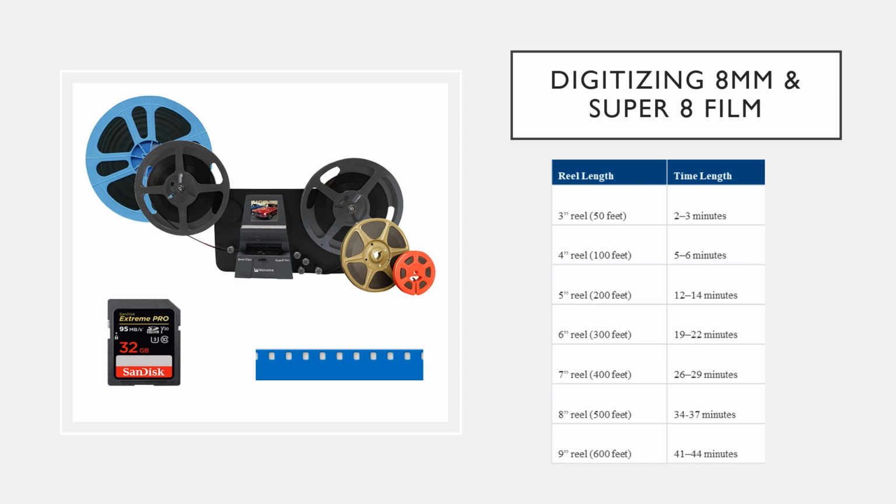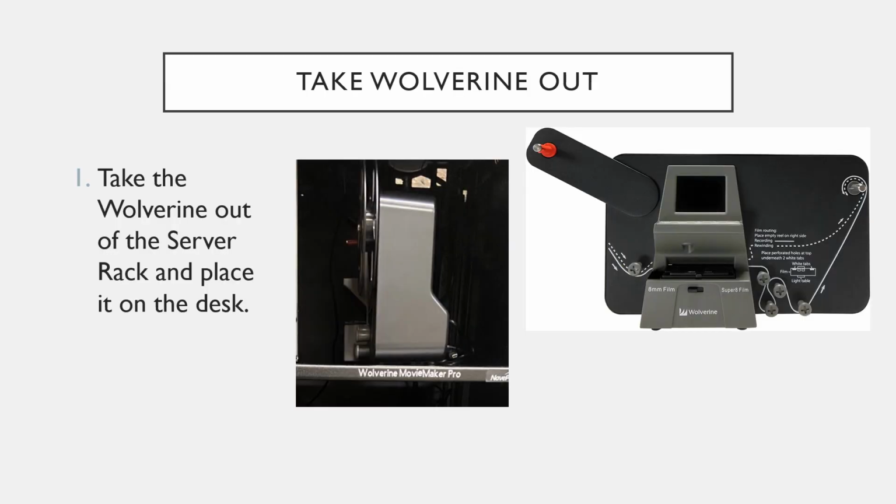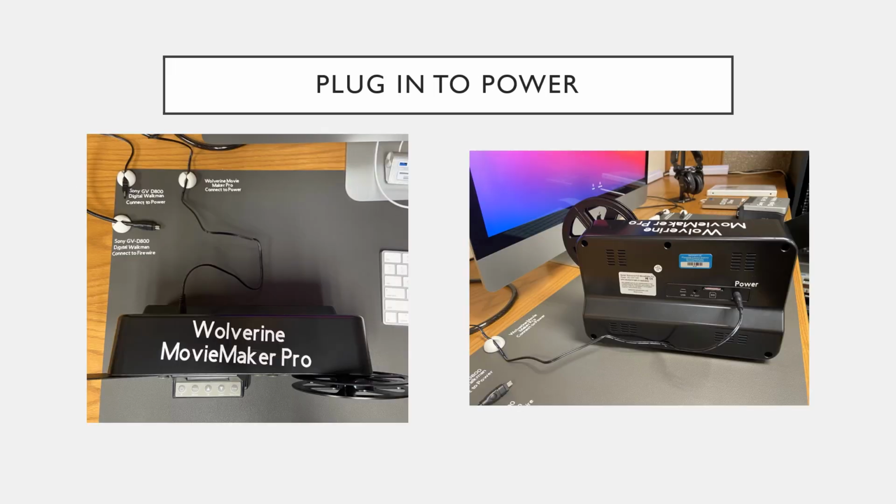Take Wolverine out. First, take the Wolverine Movie Maker Pro out of the server rack and place it on the desk on the left-hand side of the computer. Plug into power. Next, use the cord labeled Wolverine Movie Maker Pro to connect it to power.